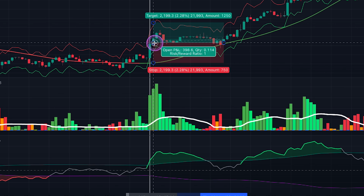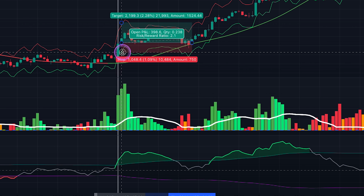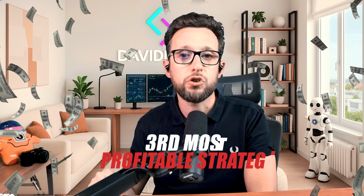The T3 Nexus is one of my favorite strategies. The idea was to put all of my favorite indicators together to try and build a strategy. Doesn't always work, but in this case, it seemed to work extremely well. And this month has been the third most profitable strategy. Okay, let's move on to the next strategy, which is the Stiff Surge.